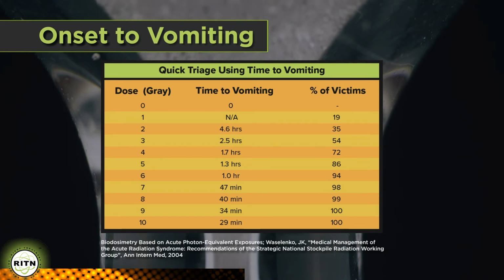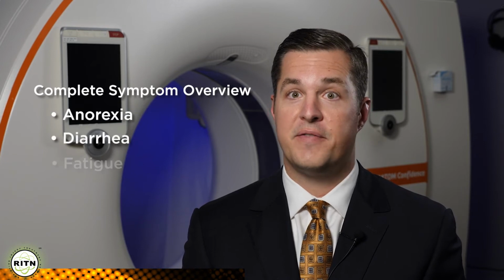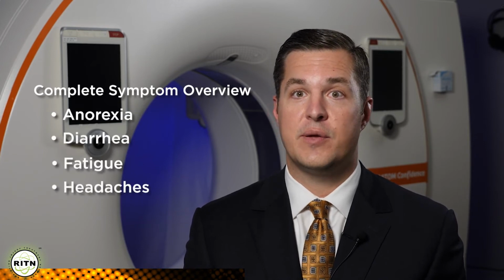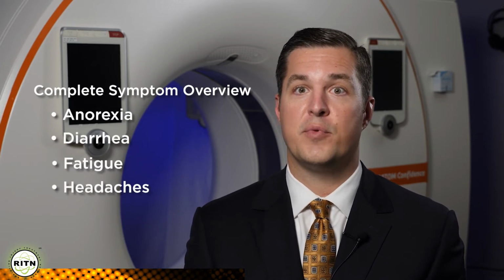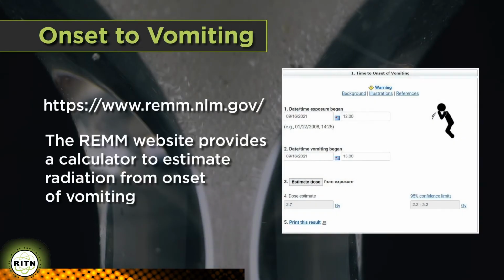Not all patients exposed to radiation will vomit at lower dose levels, but if vomiting occurs, it is important to document the time of onset. It's also important to document the onset of other symptoms, including anorexia, diarrhea, fatigue, headache, and any other symptoms that may be part of the early prodromal stage. On the Radiation Emergency Medical Management, or REM, website, there is a useful calculator that can be used to estimate radiation dose from time to vomiting onset. This can be used for initial triage.